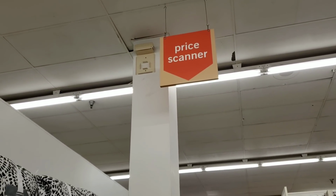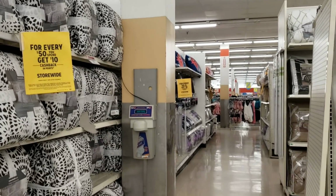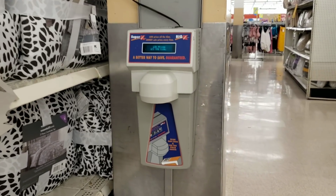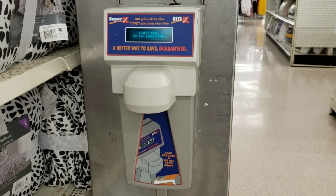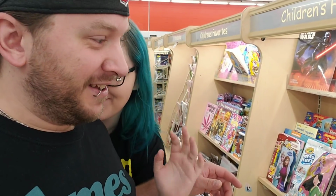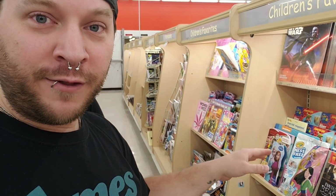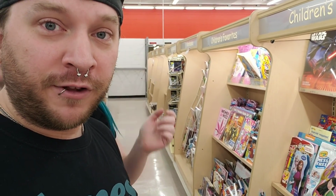That's cool though with the new sign. Dude, this aisle with the lit up displays for the books is really cool. I wish more Kmarts would put this in their stores like this. This looks really good.